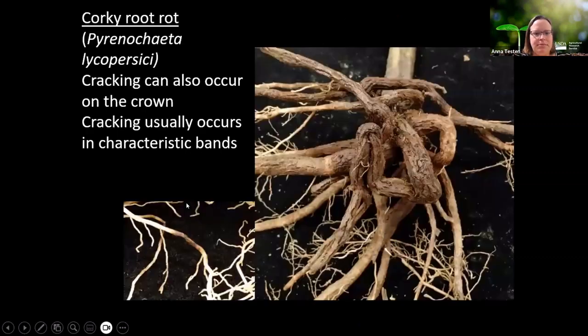All right, now the next disease that I want to talk about is corky root rot, and this actually is probably the most important for us in more temperate regions. Unfortunately, this is a disease that we didn't identify until 2015 in Ohio, and it's a lot more common across the Midwest and Northeastern United States. It has been identified in Canada and Ontario, so it is an issue in Canada. So just be aware of this disease.